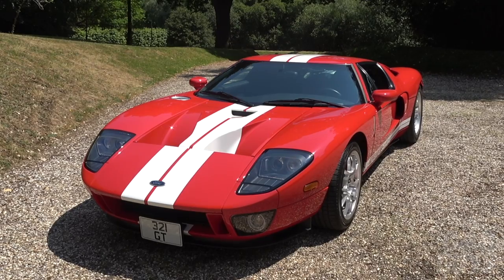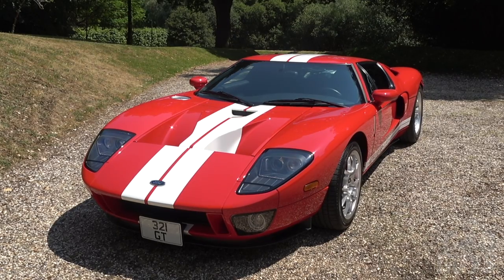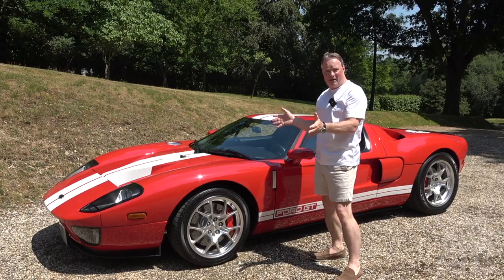Now, this car has been kindly lent to the Car Guys by its owner, Andrew, and it is an American import.